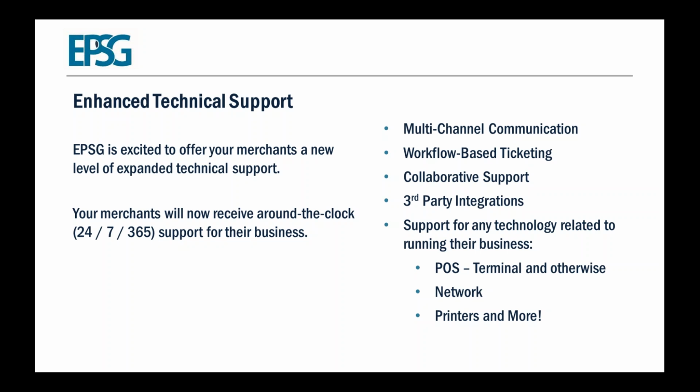With this new support team, we're going to have multi-channel communication, meaning the merchant will not only be able to call in to speak to this new team, they'll be able to email, chat, and video chat through the use of this application for their mobile device, which we'll talk about later on in the webinar. This new team will also have a workflow-based ticketing system, which will help illuminate the process through which the support team goes to provide the support to the merchant, as well as being able to open up and share tickets with the team at EPSG.